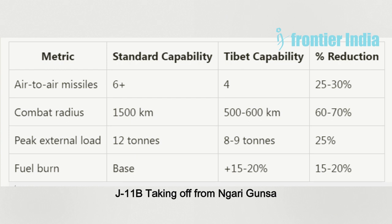Estimates indicate that the J-11B will have a peak external load of 8 to 9 tons from Ngari Gunsa, down from 12. This represents a payload capacity compromise of up to 25%. Ngari Gunsa will most likely burn 15 to 20% more fuel for the same takeoff weight.